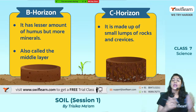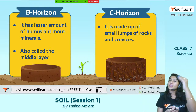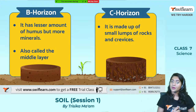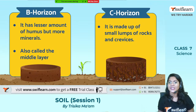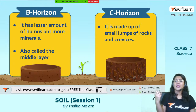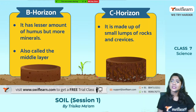Fine. Now let's move on to the C horizon. The C horizon is the layer just below the B horizon. It is made up of small lumps of rocks and crevices. We can break this type of rock and crevices, so it is not so hard that it is very difficult to dig that layer. Fine. So this is the C horizon.